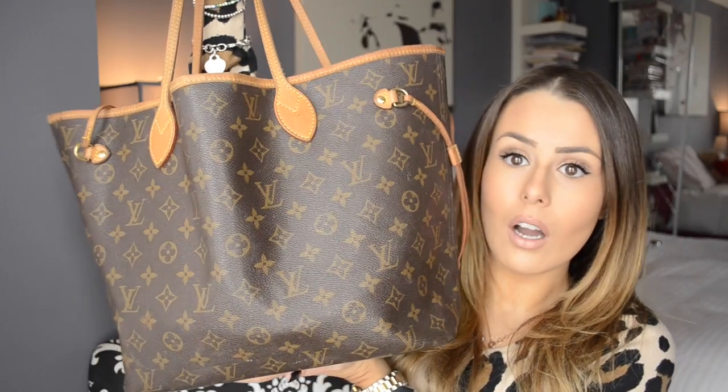Obviously, if I'm driving alone, I won't be using all of this stuff. Most of the time, I am with other people, so I would be using these things. Don't worry. Anyways, this is my bag that I bring with me on all of my road trips.